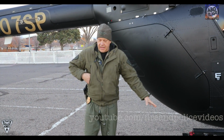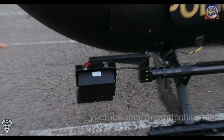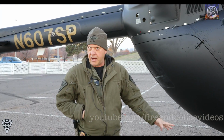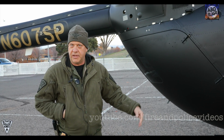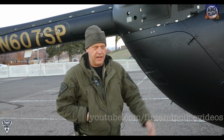So here we've got a PA system. We don't use this a lot, but we could talk to people on the ground if we needed to with this. They're really powerful speakers. We can also broadcast recorded messages. We can play our siren if we needed, if they need to know that we're police officers, stuff like that.